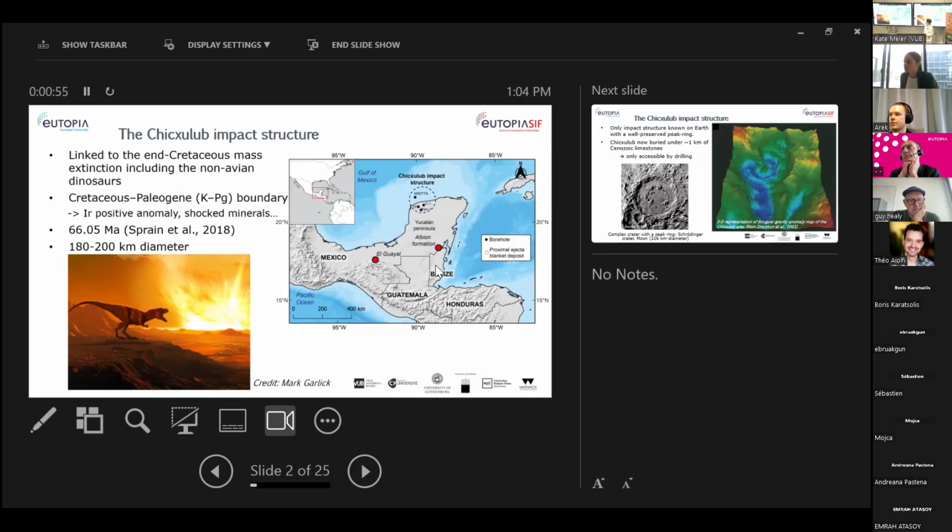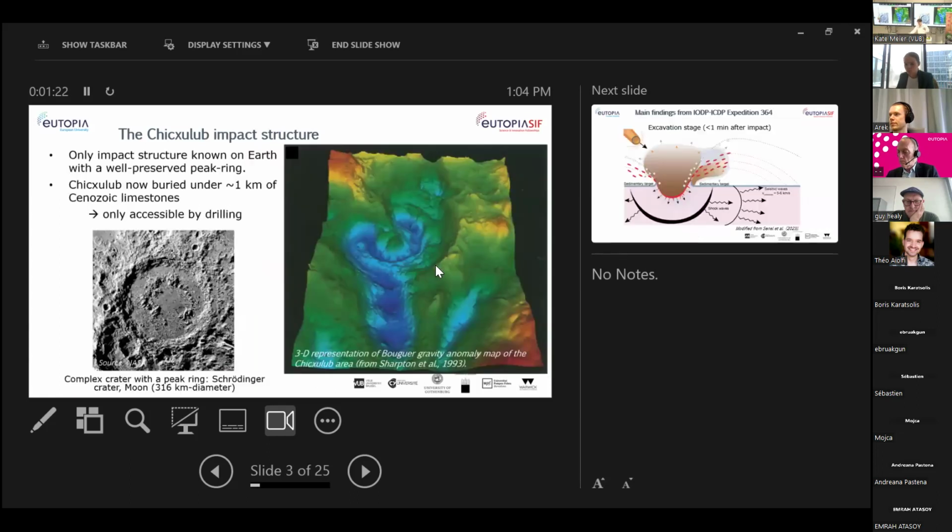And this crater is related to a worldwide deposit of clays, of fine dust, enriched in iridium and shock minerals, which are evidence for a meteorite impact origin. And it's the third largest impact structure on Earth, and the most recent of the three largest, between 180 and 200 kilometers in diameter. And apart from the fact that it's related to the dinosaur extinction, what is interesting about Chicxulub is that it's the only impact structure on Earth with a well-preserved peak ring.